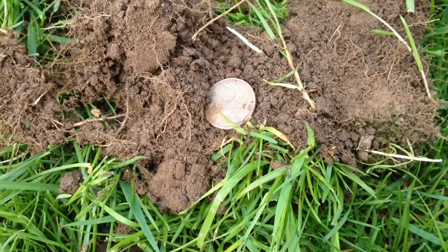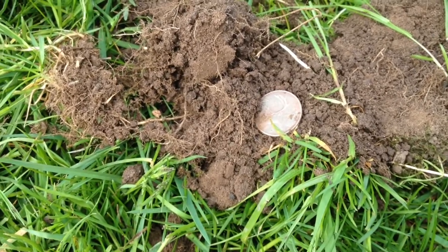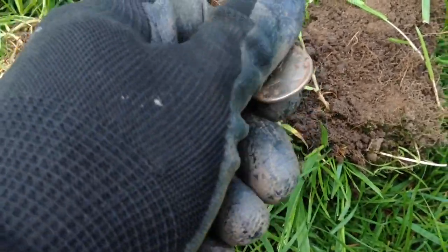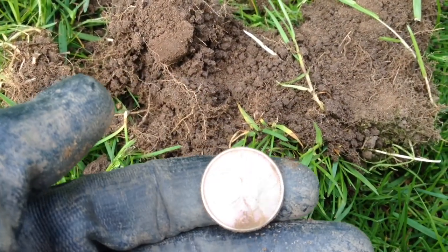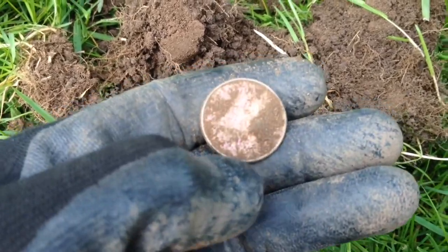Hey guys, so just found myself a quarter. I already got the date from it. It's 1982. So, not bad. I will see you guys at the next hole.